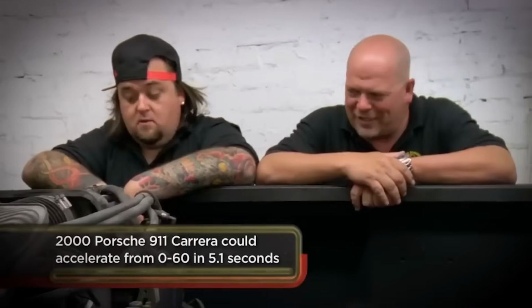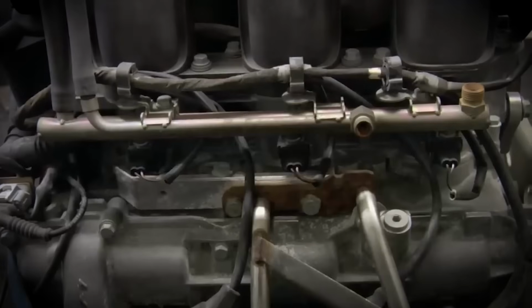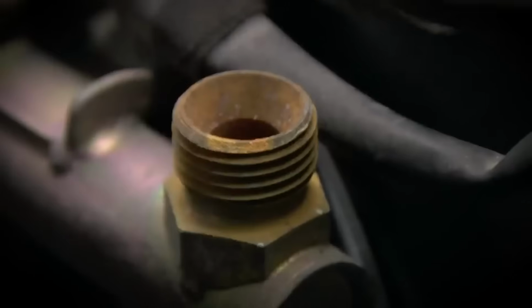The expert says he's a good mechanic, and he's honest about the state of the engine. Some water damage, and it looks like it's been sitting for a long time. Yeah, you know, there's a lot of compartments that should have been closed up, and they're all open. When things are left open, like this throttle body is left exposed and these fuel rails are left exposed.